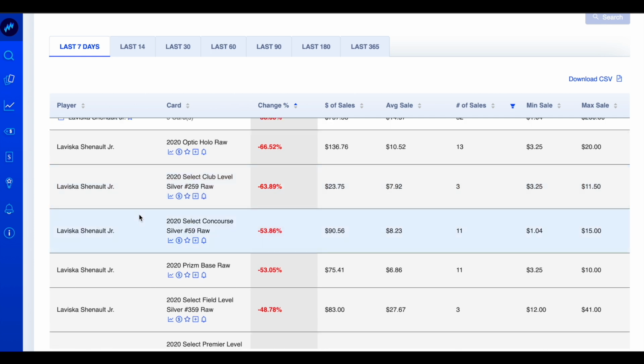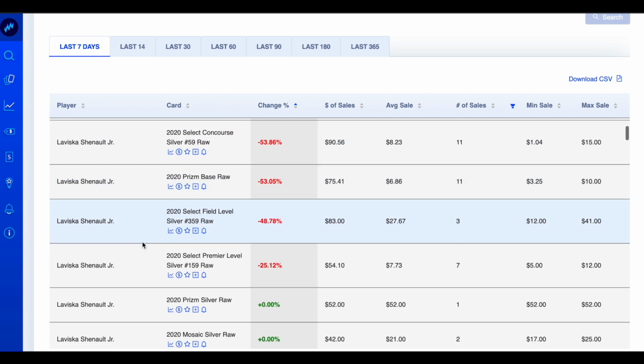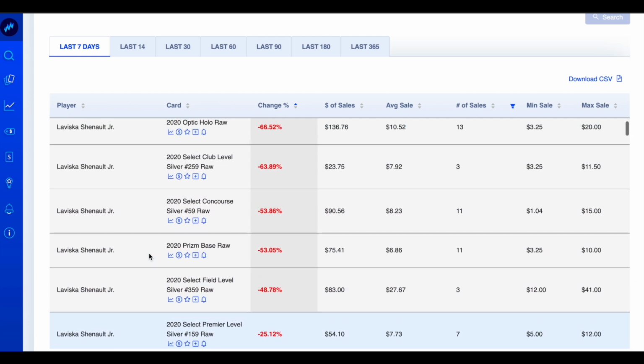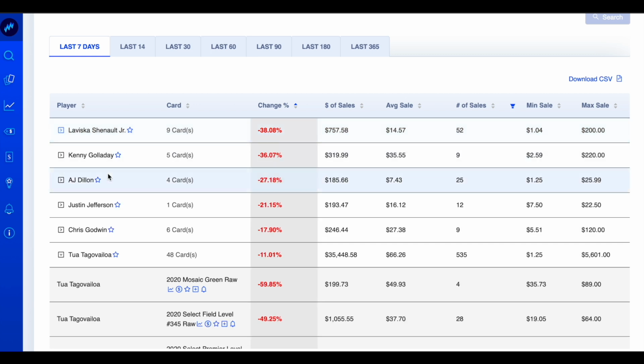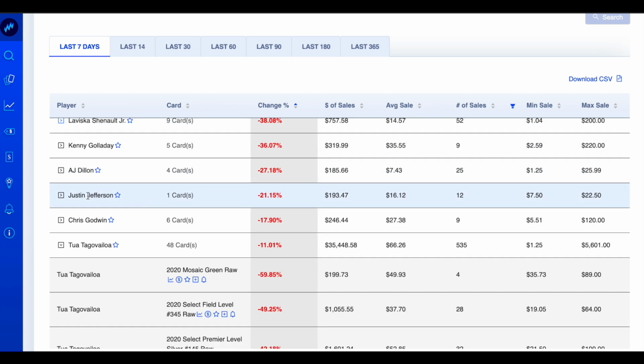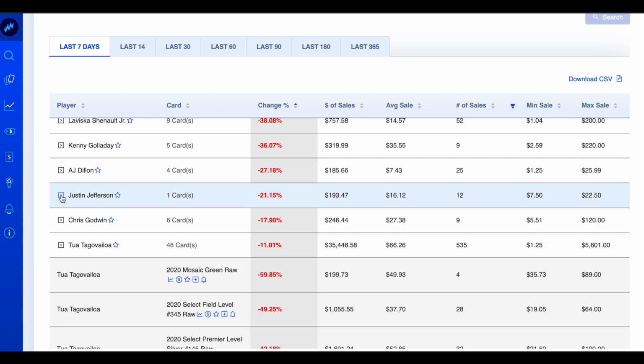And of course, you've got a lot of the new stuff. You've got Select, you've got Optic, but the Select Club Level and the different Select levels, the Field Level, the Club Level, the Premier, that stuff is always pricey as it comes out. And then it kind of fades down. That new product kind of fades. Look at Justin Jefferson. That's a guy that people are digging for sure. This is just the raw base Prizm. Looks like it's moved down a little bit here.